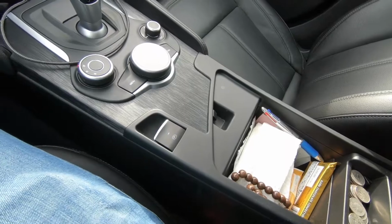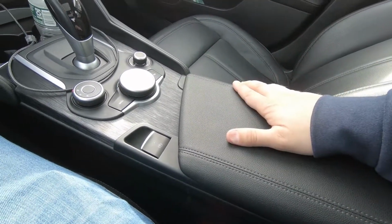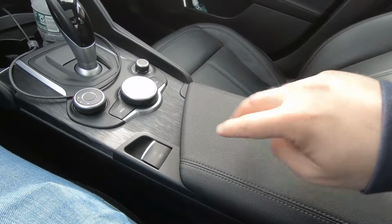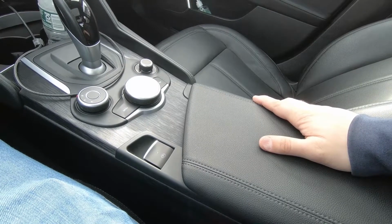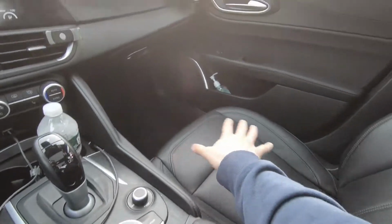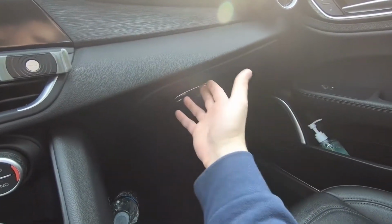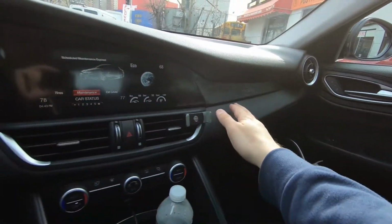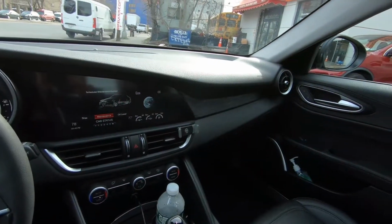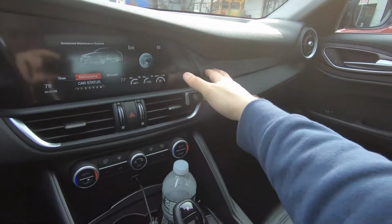You have some storage here, which is quite big. There are two USBs for charging your devices, and one 12-volt power outlet. In terms of the design, the glove box is quite big as well. Not that big, but it's quite roomy for this size of a car. You have nice trim here. This is plastic. For some Stelvios you get wood here.